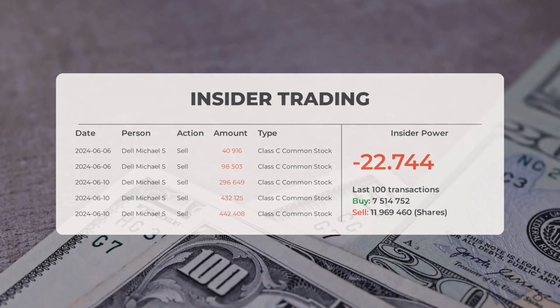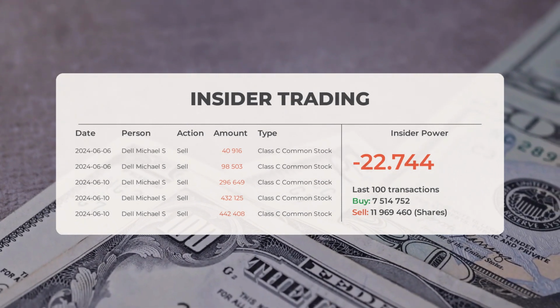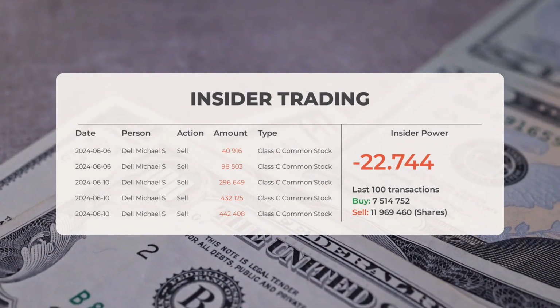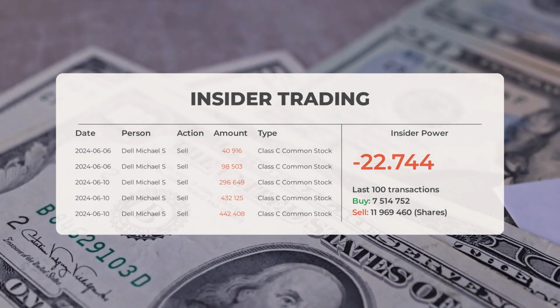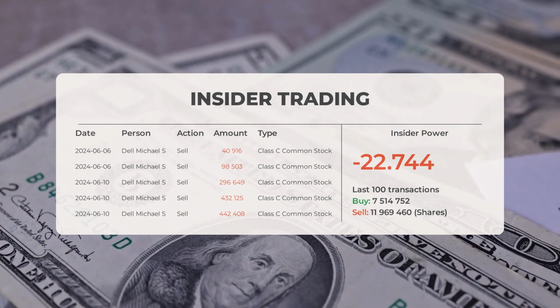The combined average rating for Dell Technologies from multiple analyst sources is sell. Let's take a look at some recent insider trades. The 5 most recent insider trades were executed by Dell Michael S., who bought and sold 1,310,601 shares or options in the company.